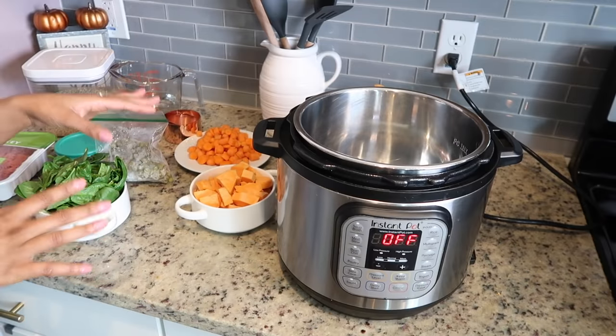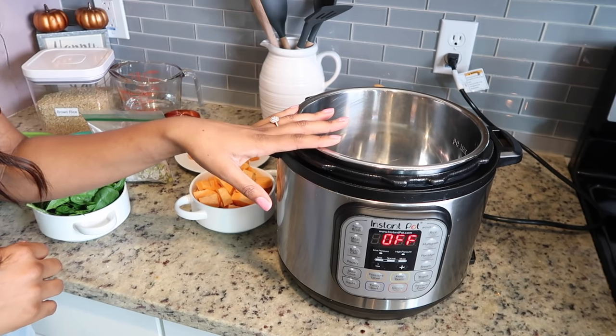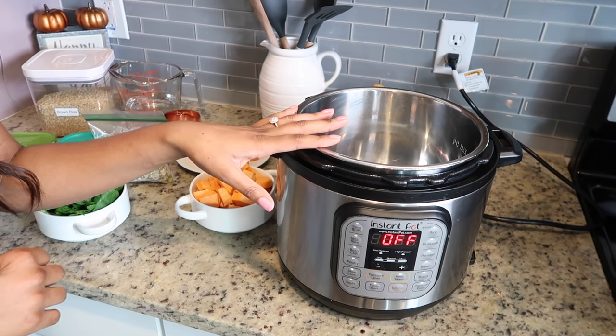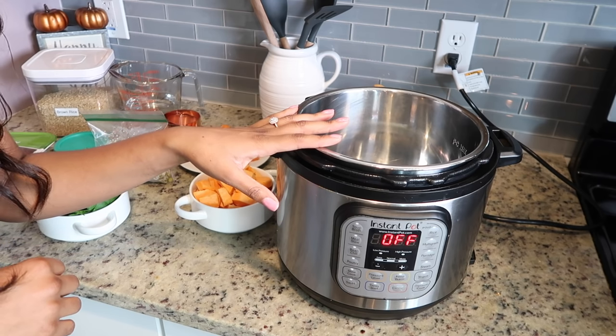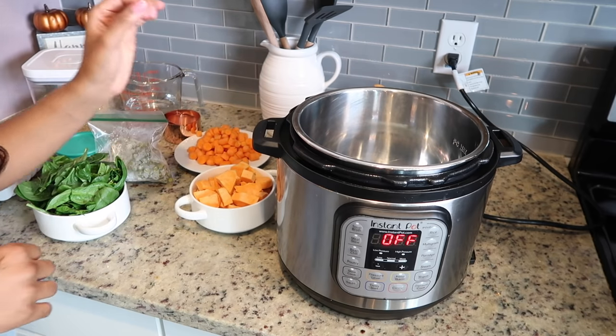About to get ready to cook the dog food. I did want to say you don't have to have an Instant Pot. You can definitely pop this in the crock pot and put it on high for 4 hours or low for 8 hours. You can even cook it on the stovetop as well, but the Instant Pot is going to be the fastest way. It only takes 25 minutes in the Instant Pot.